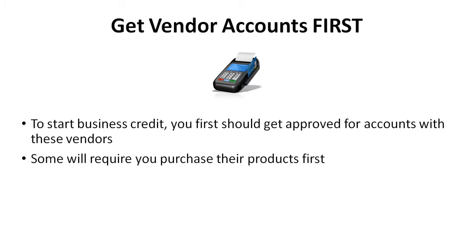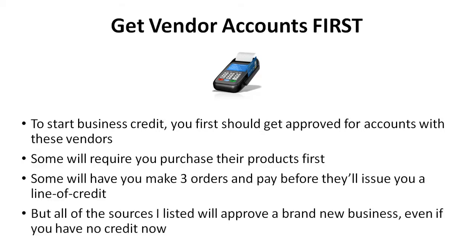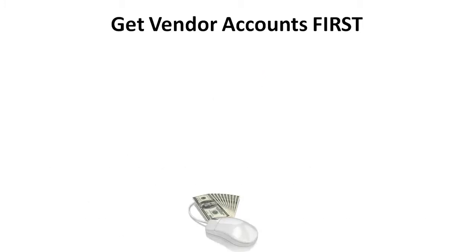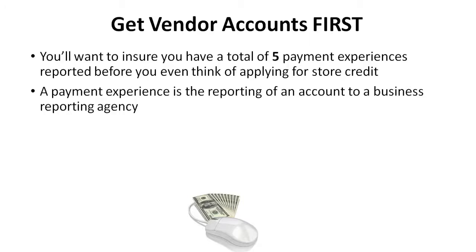Some will require you purchase their products first. Some will have you make 3 orders and pay before they'll issue you a line of credit. But all of the sources I listed will approve a brand new business even if you have no credit now. You'll want to ensure you have a total of 5 payment experiences reported before you even think of applying for store credit.